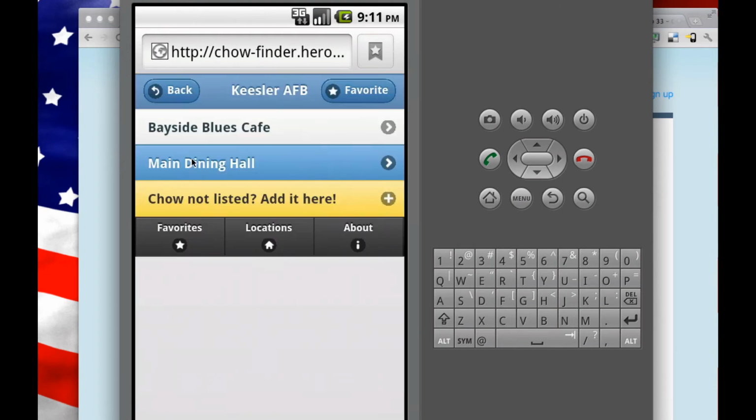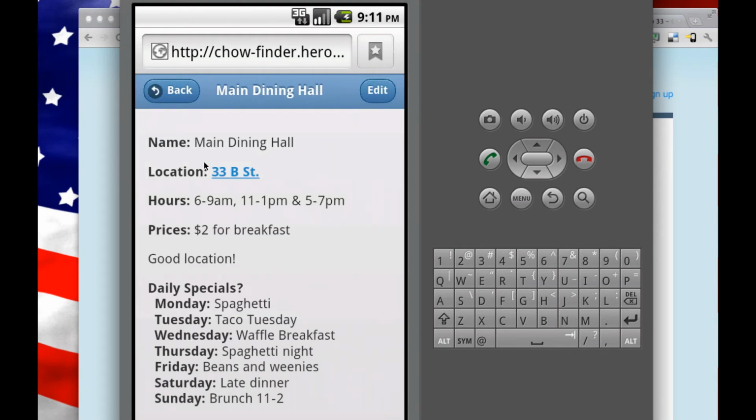And this has things in here such as the name of the dining hall, the location, and this is actually a link to Google Maps. So we click on that, we'll see Google Maps. You'll have hours of operation, and a lot of times if you're not on a meal plan, you may have TDY cash, and so you have to pay for your own meal.